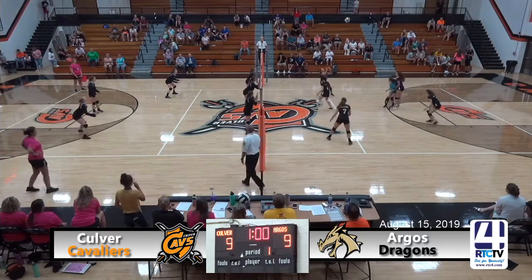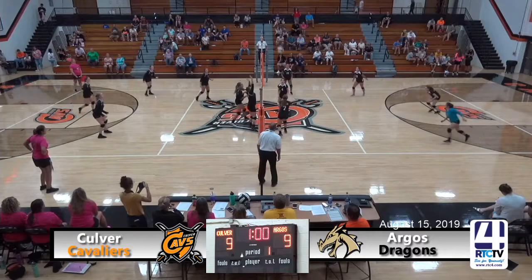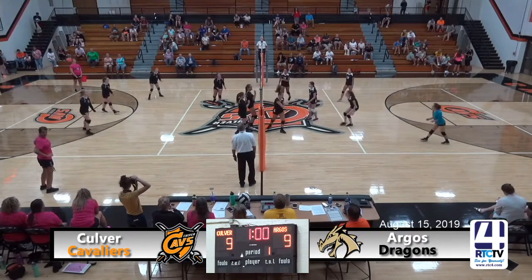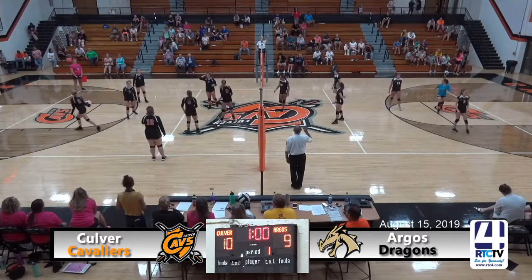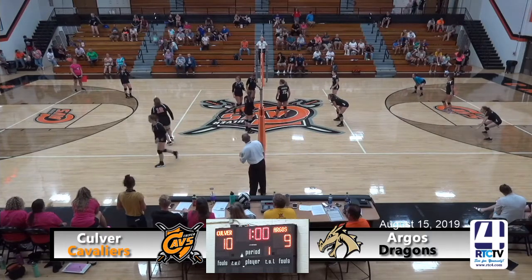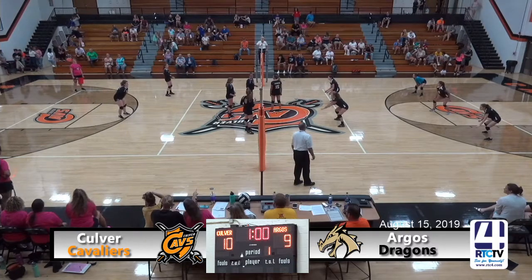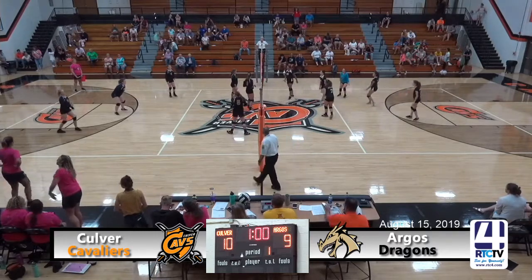Crevison serves good. Played by Libero Ferguson. Gets it over and by a nice hit by Samantha Rose. Ball at the net. Ball short. Point goes to Culver. Cheyenne Lindsley checking in for Shanna Doherty. Creveston's serve is short.